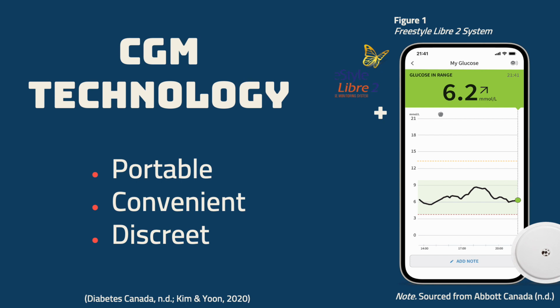a compatible receiver. The monitor may be part of an insulin pump or a separate device and can be carried in a pocket or purse. Some continuous glucose monitors send information directly to a smartphone or tablet. There are several models available, each with its own unique style and features.